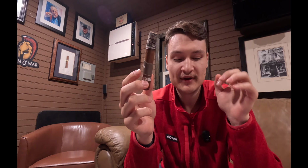The flavor profile is pretty phenomenal here. Charred oak, a little bit of subtle black pepper in there. Salted pretzel in there as well, malt and graham cracker. It's fantastic. I really like those flavors. Extreme amount of smoothness. 6 out of 5 on smoothness. If I could give it a 6, I would. It's really smooth. Good complexity here.